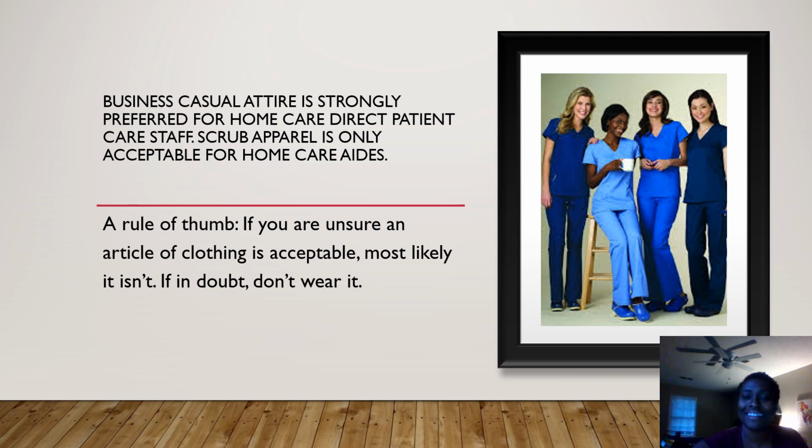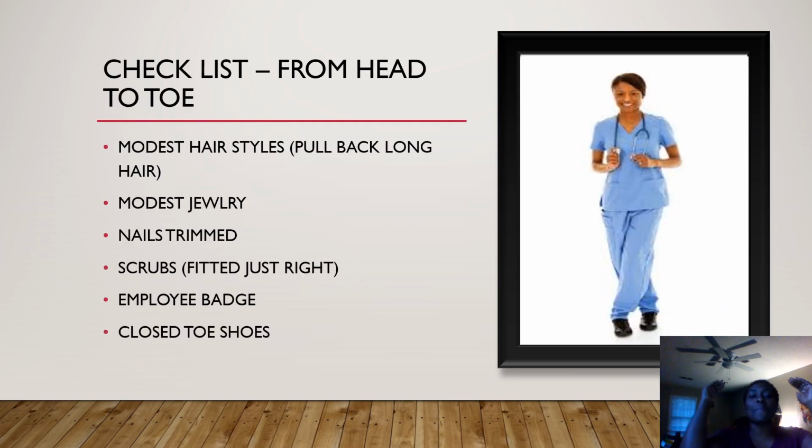All right. Okay, checklist from head to toe. So when you guys walk out every morning, this is what you need to check. And then after a while, this will become habitual, and you already know what you need to look like because you understand that you're a professional and you have to look the part. Okay. So modest hairstyles. Very modest hairstyles. If you have long hair, pull it back to secure it.